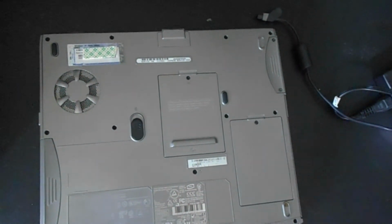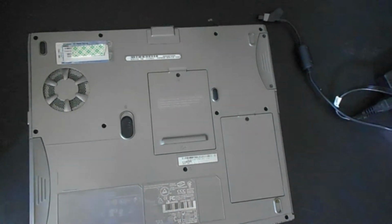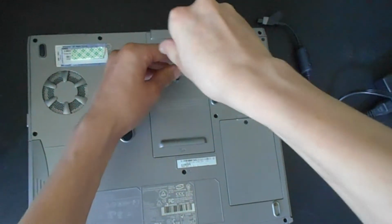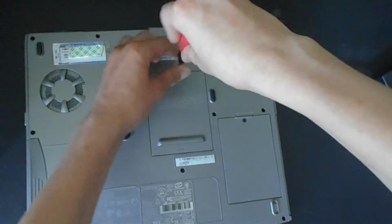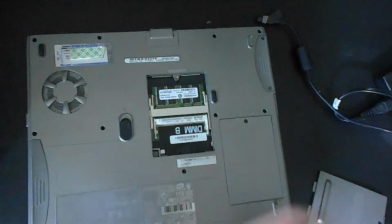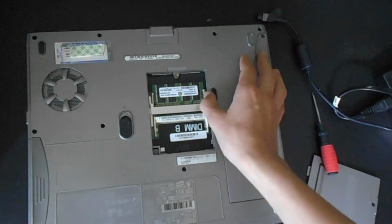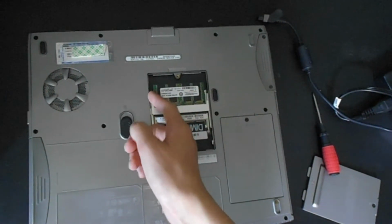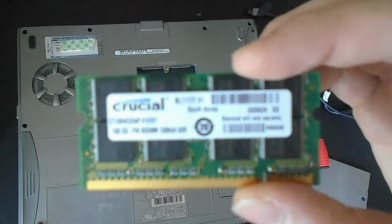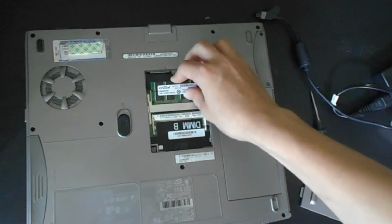Let's go to the bottom and show you all of the hatches, openings, and bays where you can upgrade stuff. So right here is where the RAM is kept. So I'll just open this up. So here's the RAM. There are 2 slots. Currently only one of them is filled, and it is filled with a 1 GB stick. And this is DDR1, I believe, just laptop RAM.